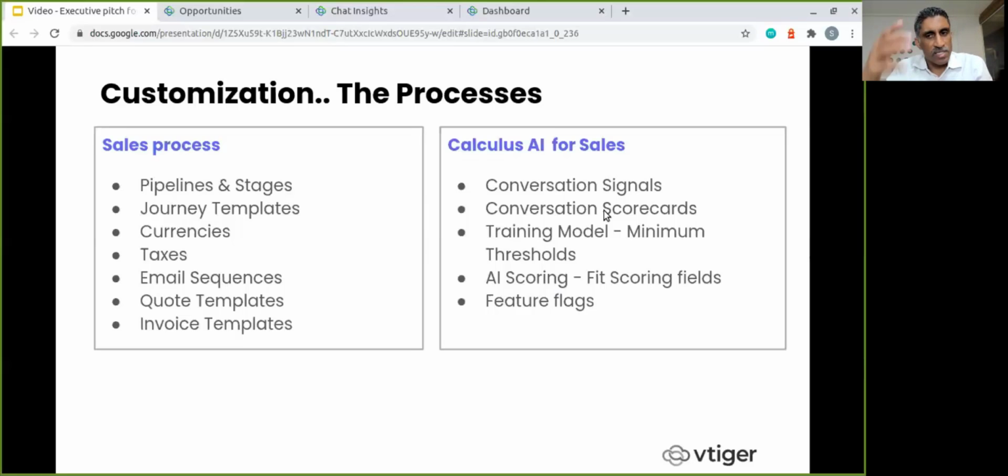Out of the box, Calculus gives you most of the intelligence that you are looking for, like predictions and recommendations. If you want to fine-tune it, this is where you can do it, by setting up your own conversation signals. You can mention your competitors' names, and Vtiger will automatically flag conversations when a competitor is mentioned. At least you will see those, and then you can set up the right actions to take. It could be just an alert, or a silent observation, and Calculus can just show it in the deal executive brief.